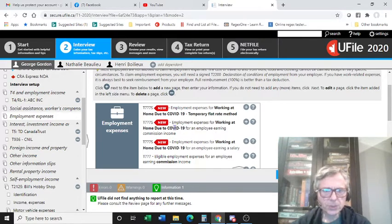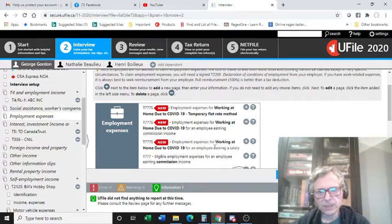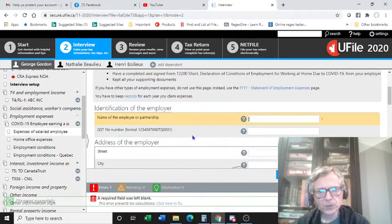The only difference between commission income and employee earning income is you can claim the three other expenses there that are not otherwise available for an employee. In certain cases, it's more advantageous to claim it also as an employee, because if you claim the extra commission expenses and you haven't earned enough commission income, then your expenses might be limited to your commission income, whereas here they're not. Okay, so let's go to employment expenses for employee.